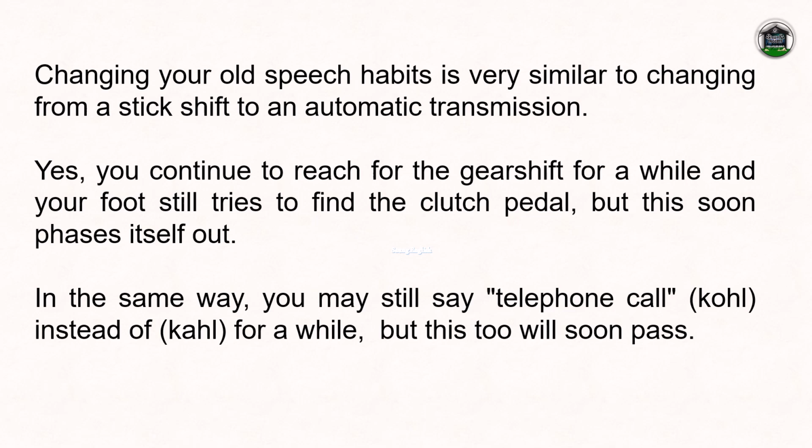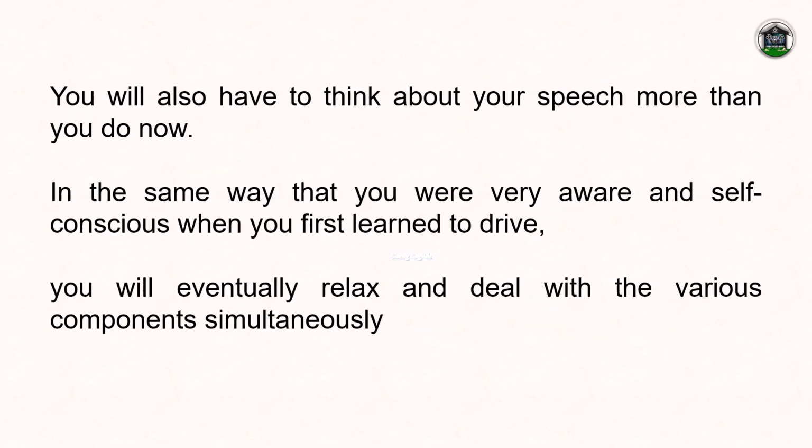Changing your old speech habits is very similar to changing from a stick shift to an automatic transmission. Yes, you continue to reach for the gear shift for a while, and your foot still tries to find the clutch pedal, but this soon phases itself out. In the same way, you may still say telephone call instead of call for a while, but this too will soon pass.